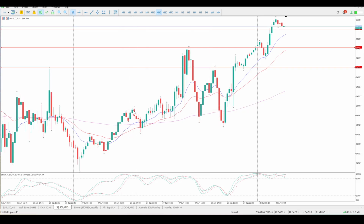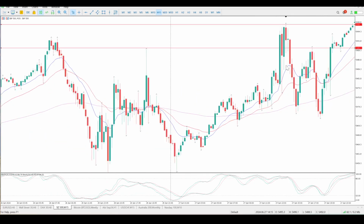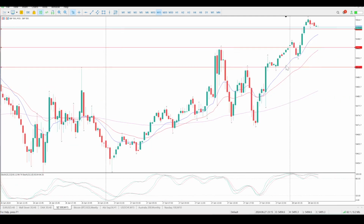So what are we looking for? We're looking for a pullback onto structure. And for me, this 5490 area is probably the area that I would prefer at the moment. This would be my second choice at 5496, but just bear in mind that you've still got after hours moves. So technically the cash market would have closed in this space around 5489 area. So that's kind of what I'd be waiting for.